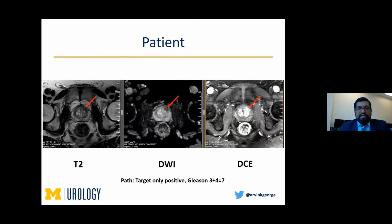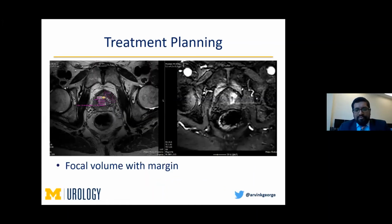So this is one of our first patients, or I believe this is actually our first patient that we treated at the University of Michigan on trial. Here you can see this anterior medial tumor, just off the midline. You can see that there is some increased perfusion on DCE. The pathology showed target-only Gleason 3+3, grade group 2 prostate cancer. The 12-core biopsy was negative. This is the type of treatment planning we do.